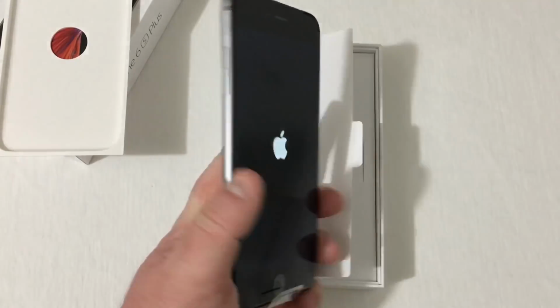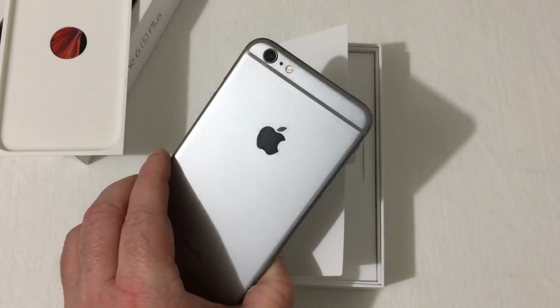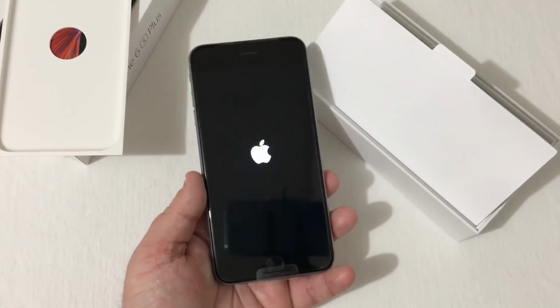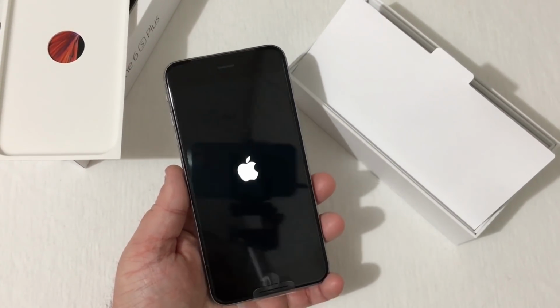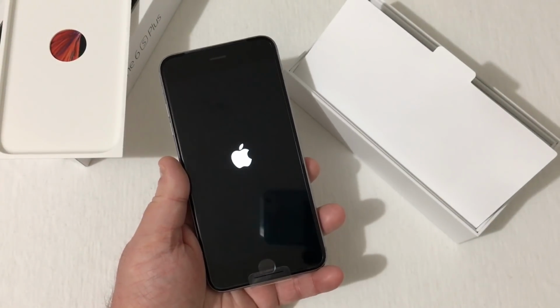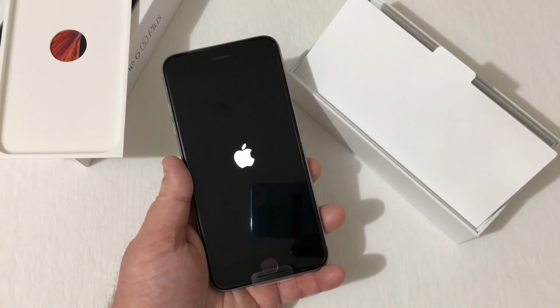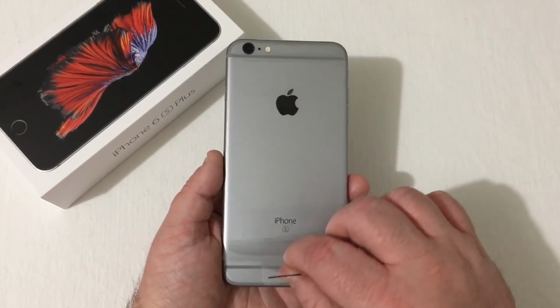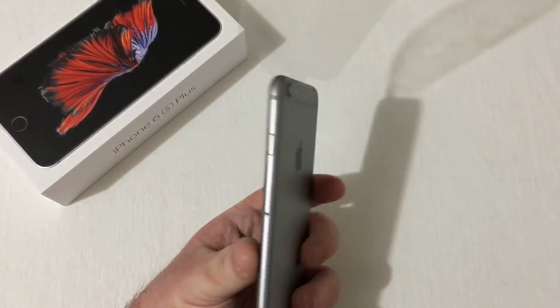The 6s Plus, you know, is still a very relevant phone in 2019. You know, I have a 6s, and the 6s works great. But this feels substantially bigger than the 6s, of course. So I'm going to get it set up, and I'll come right back. Okay, so we're set up now and ready to go. Let's go ahead and peel off this plastic here.